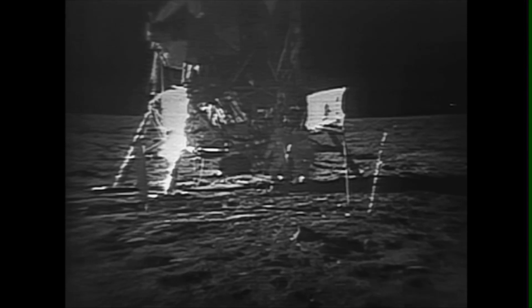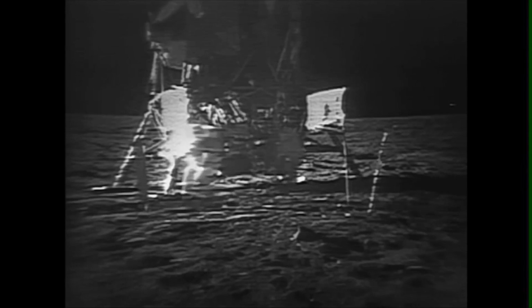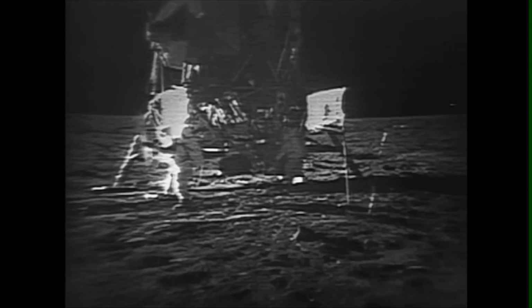EMU, flight. Go ahead, flight. How you doing? We're real fine, flight. You know, we had a little extra lifetime there. Okay, Surgeon, flight, how are you? Doing fine, flight. Roger. Buzz Aldrin retrieving the solar wind experiment.